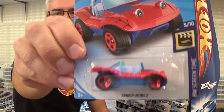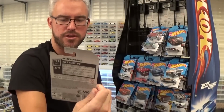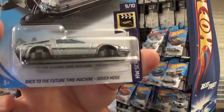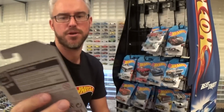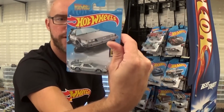This one was super cute, and I only ever found one. Little spider mobile. Forget what that one's actually called. Some sort of little Baja creature. This one was also very tough to find, and for obvious reasons. The Back to the Future hover mode car. That was also from the Car Culture Premium line series, I think last year or the year before. So the only difference would have been it had a metal base instead of a plastic base, because the graphics on this car are fantastic.